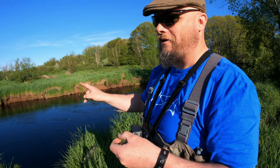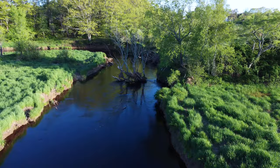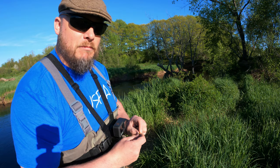I'm getting tail rises and all that kind of stuff, especially a little further up here where I'm casting, at the base of those trees out in the middle where the ground has let go. It's a typical rest spot for them. And so I know that if I put this on, I can get down to where they're resting and hopefully entice them to take. So here's hoping.